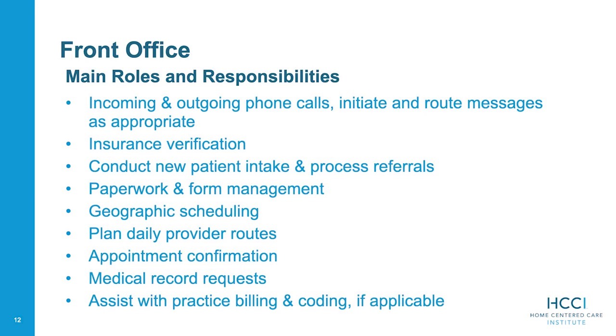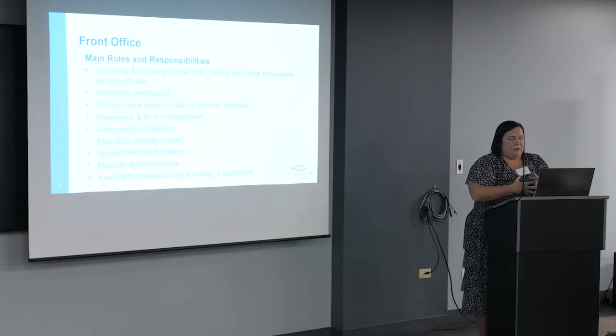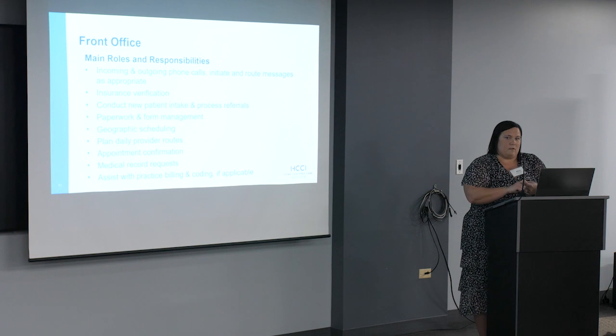We're going to move on to the front office, briefly touch on some main roles and responsibilities. First, incoming and outgoing phone calls, initiating and routing messages as appropriate. In some programs, this can be a medical assistant that's office-based, or it can be a medical assistant that is home-based. You have the calls rerouted to them.